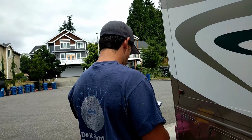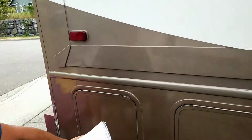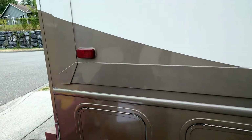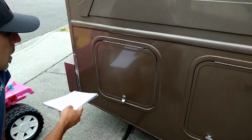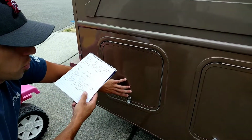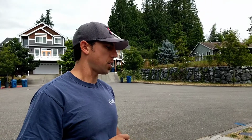Let's see here. So in this drawer here, you're gonna have your plug-in cord if you have access to power, 30 amps, I mean. And you'll have an extension cord. Everything is gonna be on a list for you guys to walk through. We'll give you a list to walk through and just make sure that everything is there.